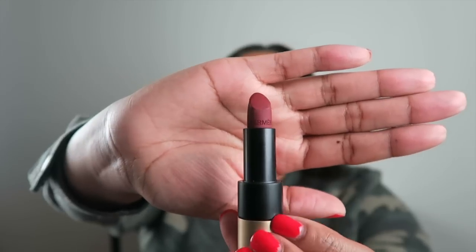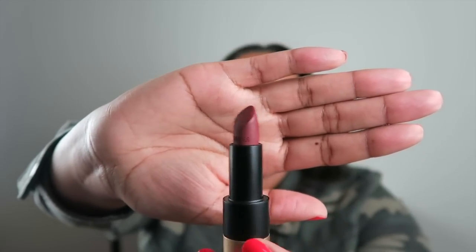Now, Hermes matte is not as matte as the Dior matte. When I first put this on, I was questioning whether or not it was even a matte because it just felt very smooth and slick, and I'll get into that in my review. But I really, really like this lipstick. Like, the lipstick has a dust bag. I mean, who am I? I'm not sure. I thought that this is something that I would only get one of, and then that would be it. But honey, I want another one.